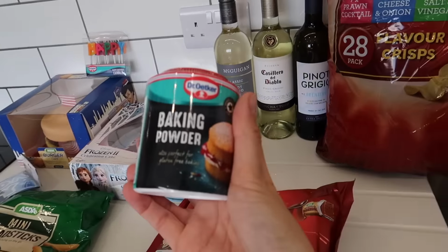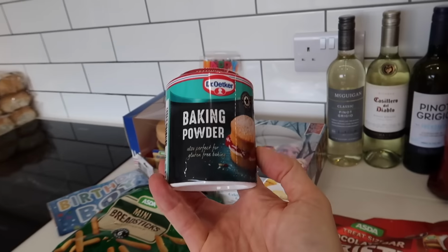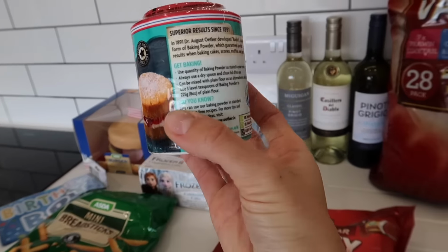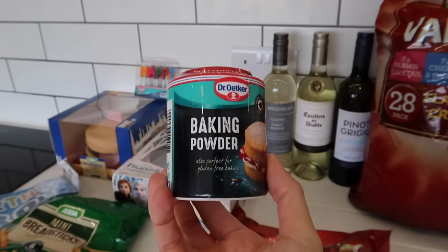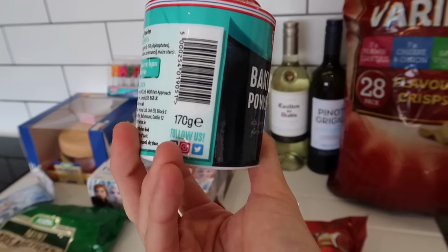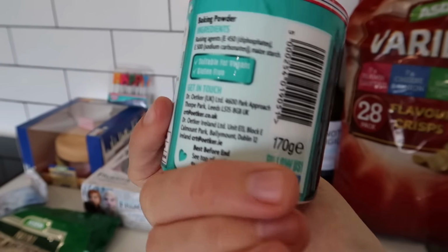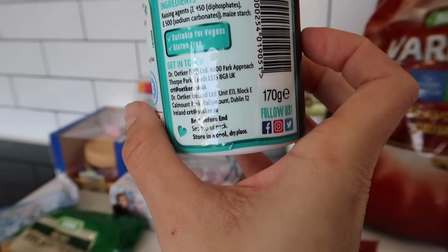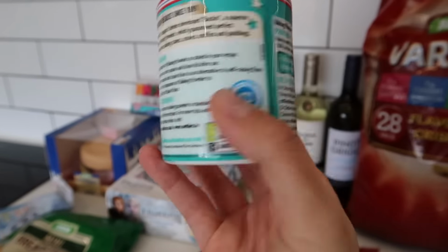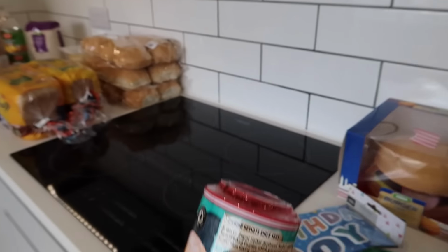First of all, this doesn't belong in Don't Judge Me. I don't know how it made it over here. It's baking powder. It's bicarbonate of soda I tried to buy, and I've ended up with baking powder. That's not the same thing, is it? I wanted bicarbonate of soda for cleaning purposes. So what's this? This is not bicarbonate of soda. I don't know what this is. I probably can't use this. Oh well, I guess we can use it for baking, but we can't use it for what I was going to use it for. Never mind.